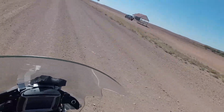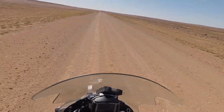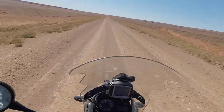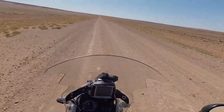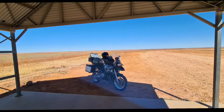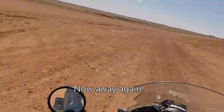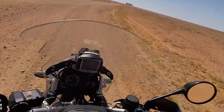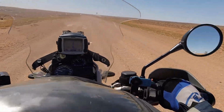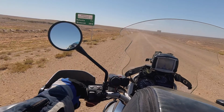Looks like that rest stop's taken. I'll just have to stop at the next one. On a long bike trip like this, it's always important to stop and take a rest, just to freshen up. You feel so much better for it. Rest stop. Away again. Now I've only got 71 kilometres to get to Betoota.